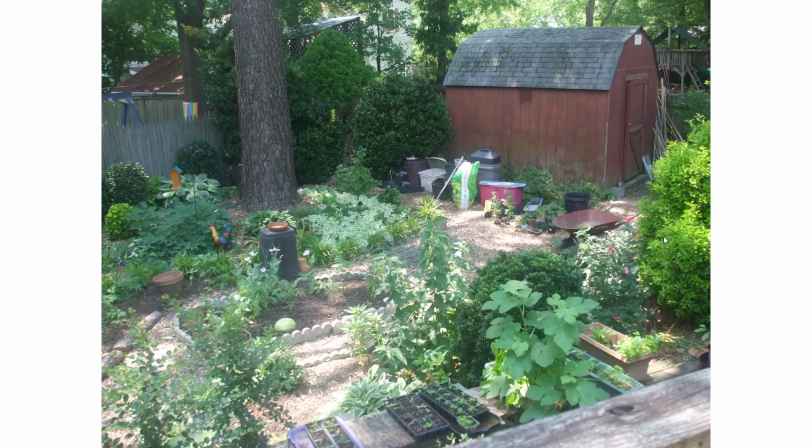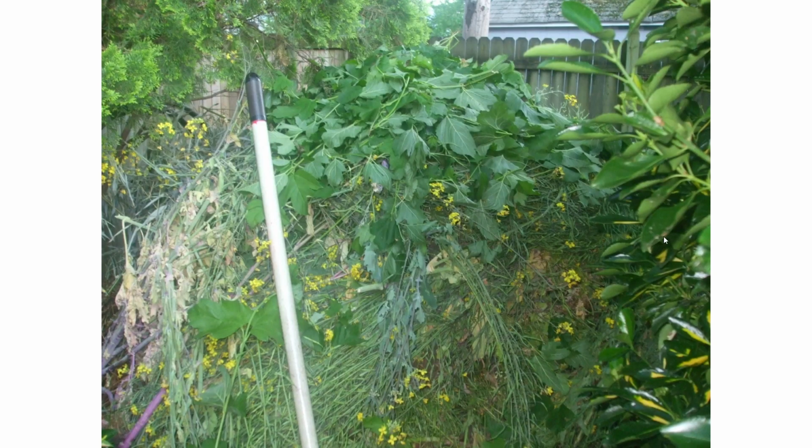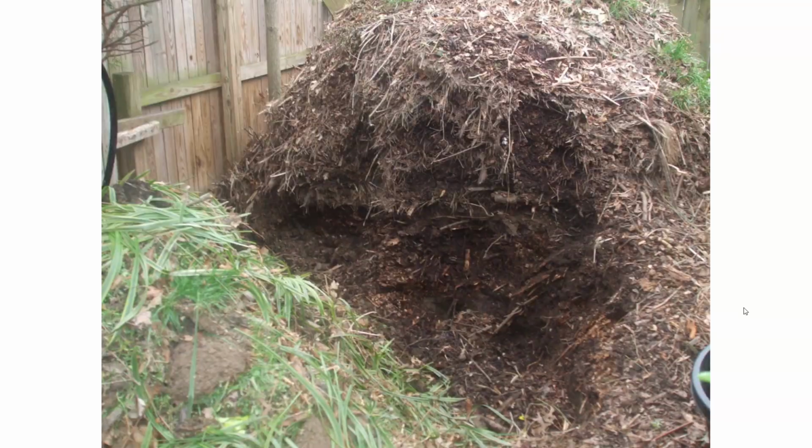Wood chips also make a great pavement. Besides a better soil, you don't have to mow the lawn. I want to talk a bit about composting. My compost is hiding behind the shed and the bushes.